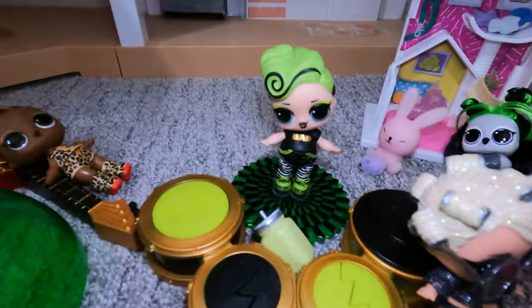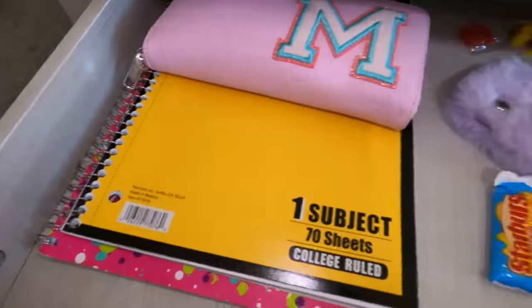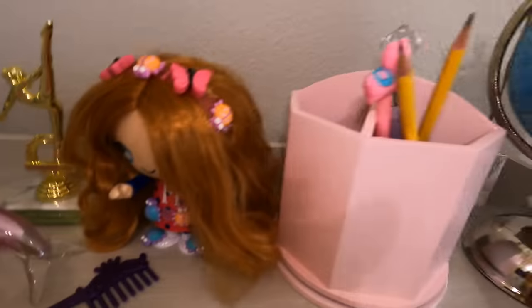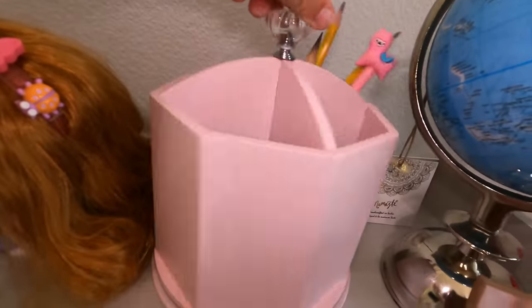So, this is my beautiful rug that is very slippery. And this is my Barbie LOL house. This is my candy. This is my other drawer. Here's my trophy. That's my gymnastics trophy. And here's my Madison doll. Here is my pencil holder.